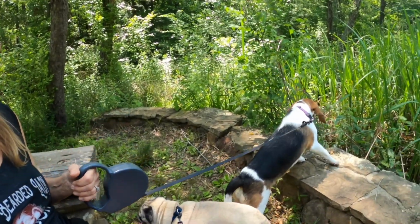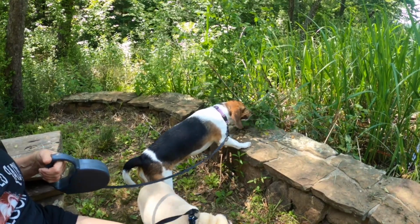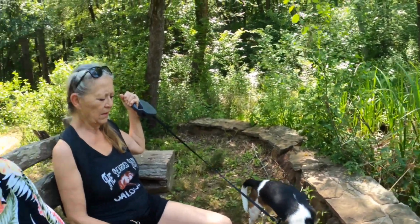And our dog, look at her. She's just going crazy over everything. She just loves this place. She loves sticks. Yep, she's trying to get her one. Yeah, get her a souvenir. Stop, you're tearing up the water, the plant life.